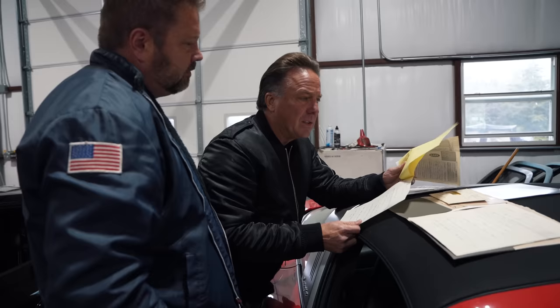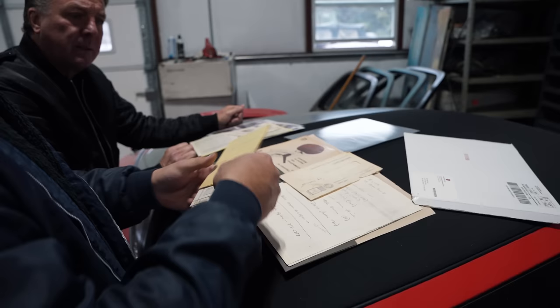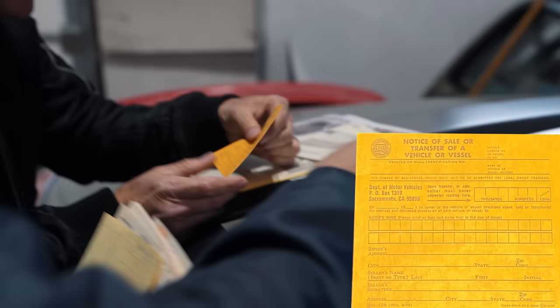Are there any service records in there at all? Yes. Right here, there is. Again, I did not go through these one by one, but you can see some old registration paperwork in here.